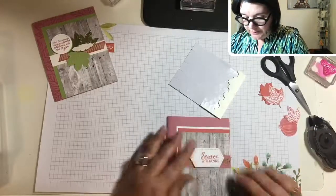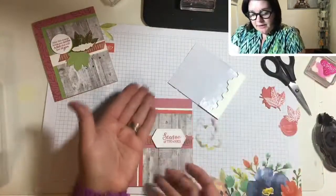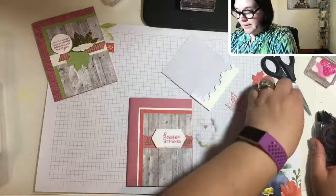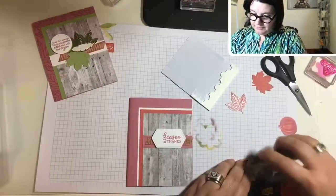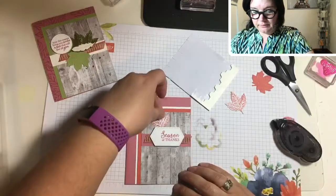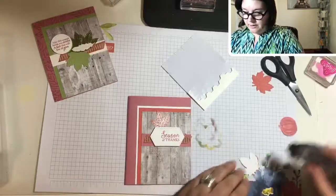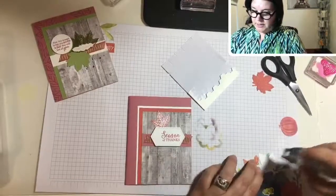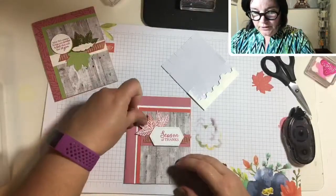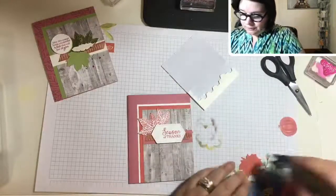Let's put that just kind of in the center like so. Let's add our leaves. We can tuck them kind of underneath and around where we think we might like them. I think I'm going to start with the smallest one. Let's put it over like so. And how about this one next door? Oh, look at those. So pretty. Love that coloring and the veining on those.